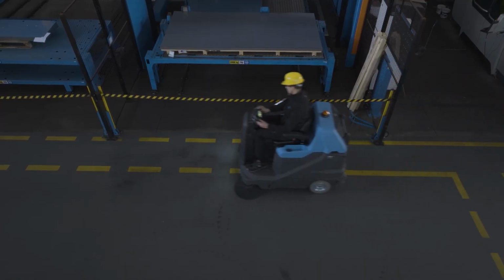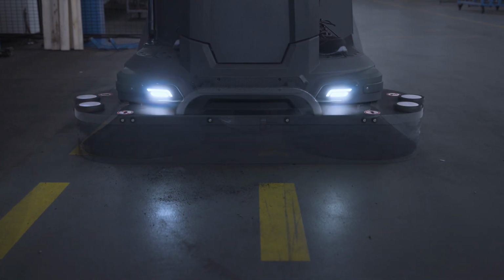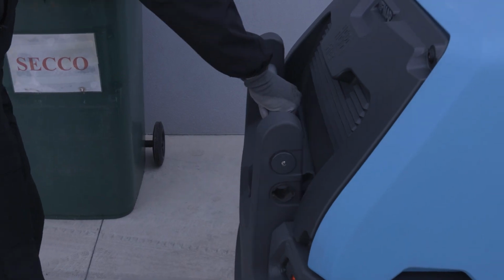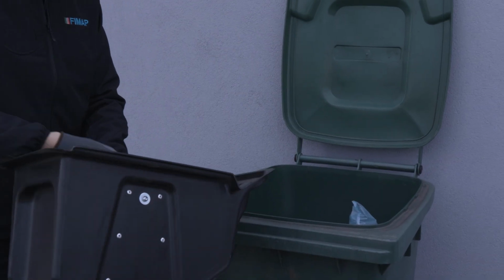The front skirt is highly effective when a large amount of dust is present, as it prevents this from rising into the air and dispersing, ensuring excellent results and protecting the health of the operator. A number of practical solutions help the operator to complete cleaning operations in less time and with less effort.